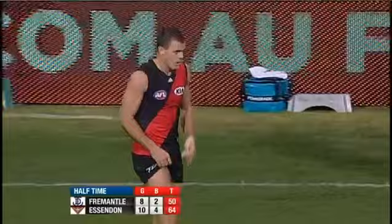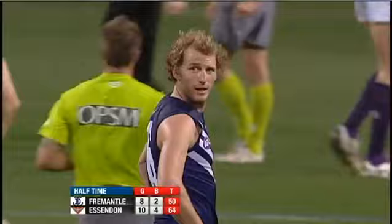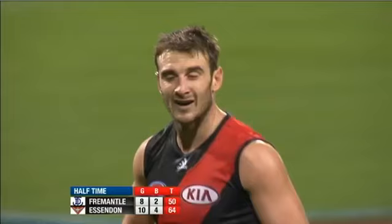This is a fantastic game of football here. I've got the feeling this one's going all the way to the end. Half-time scores. Bombers by 14. 10-4-64 to Freo, 8-2-50. Cracking half of football. Plenty more to come on the other side of the break.